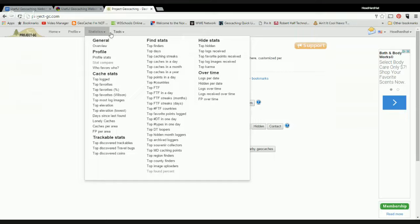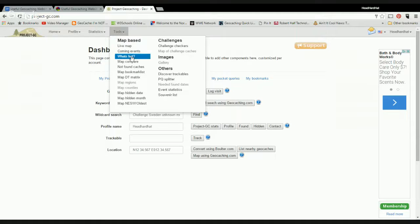That's just statistics. Then you go over to tools. They've got a fantastic live map that I think is actually even better than geocaching.com's. They've got what's hot, map compasses. The big things that you want to do in here is different types of statistics. You can split pocket queries, all your challenge checkers, every challenge that anybody has put in this thing. You may qualify for and not even know that you qualify for.